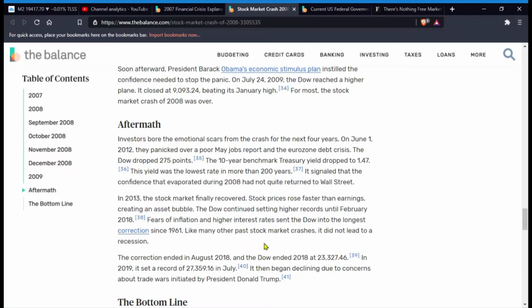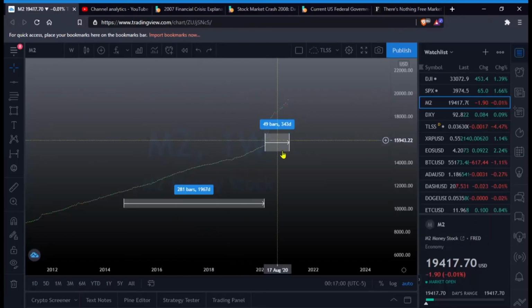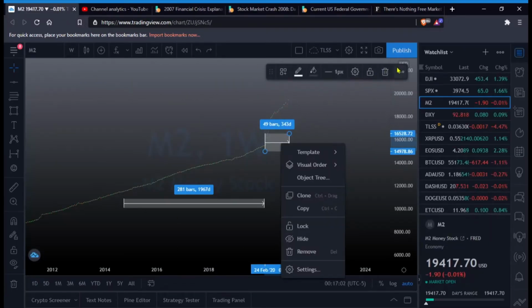But what happened in 2008 to get through this? Barack Obama sends out the stimulus. Everything kind of starts going back right again. Just a lot of weird coincidence between the two. So why are they okay with this right here?